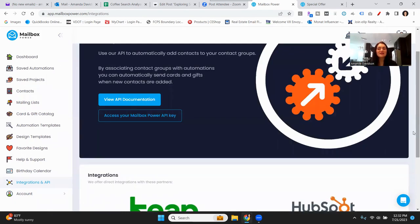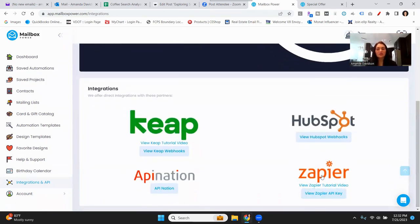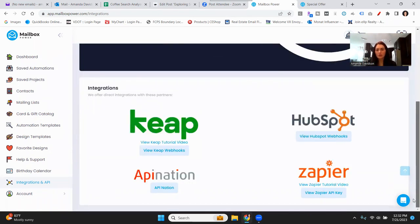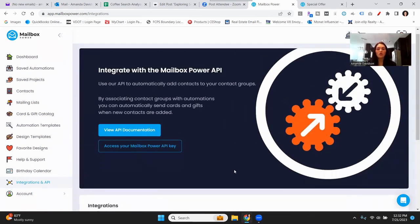You may need a Zapier account. That's how I set mine up. I live by Zaps. Zaps saves so much time, and Mailbox Power does have that capability. I don't personally use any of these other ones, but wanted to show them in case you do, and that's something that would be helpful.